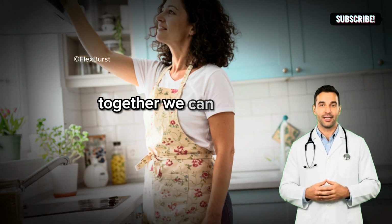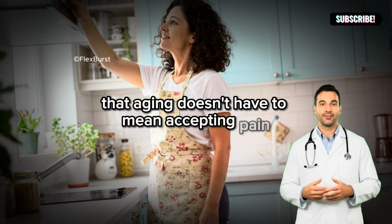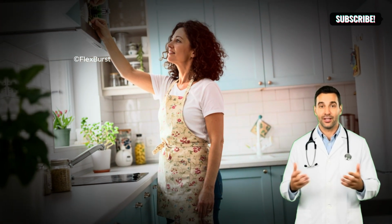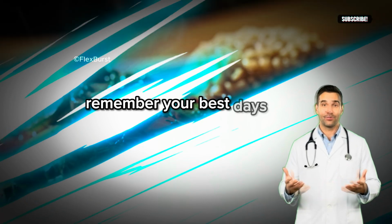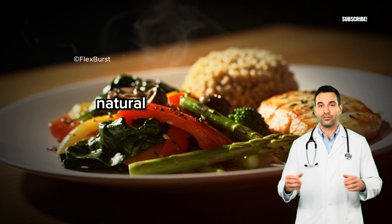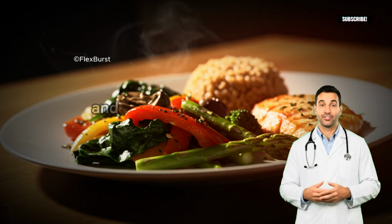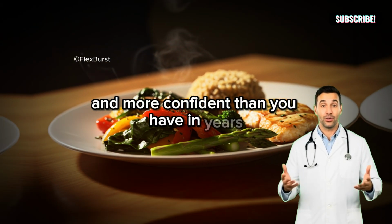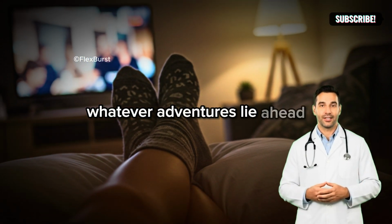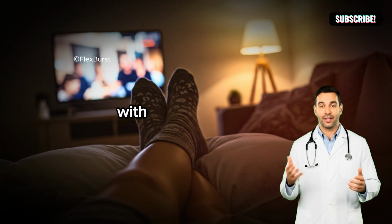Together, we can help more people discover that aging doesn't have to mean accepting pain and limitation as inevitable parts of life. Remember, your best days aren't behind you. With the right knowledge and simple natural approaches like this one, you can feel stronger, more energetic, and more confident than you have in years. Your legs are ready to carry you toward whatever adventures lie ahead. And now you know exactly how to help them do their job with ease and comfort.